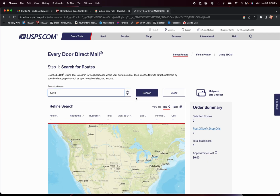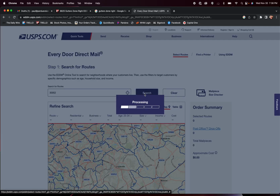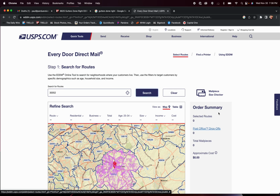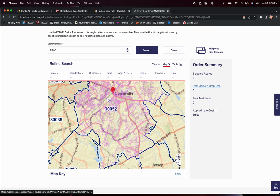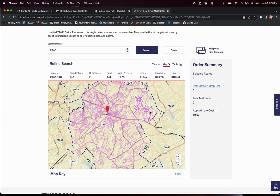And I'm going to put your zip code in there. That's where you have your Google Places account listed. So I can show you how we can isolate your area so you're not driving all over hell and high water, so to speak. Now, this is the entire 5-mile radius around your location.